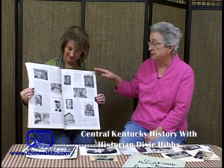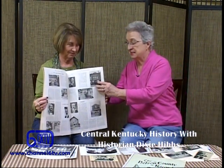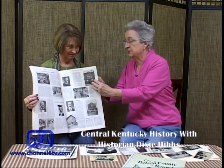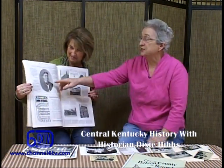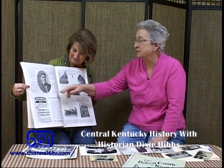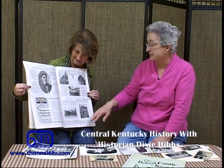These are all in Bloomfield. We have Bloomfield, Chaplin, and Boston in here. Let's see about Boston, because Boston gets overlooked a lot, I think. If you're a native of Boston, now here's Joseph B. Borders. He's a special edition editor, here in the newspaper. And this is the engraving company that did a lot of the engraving for the magazine.